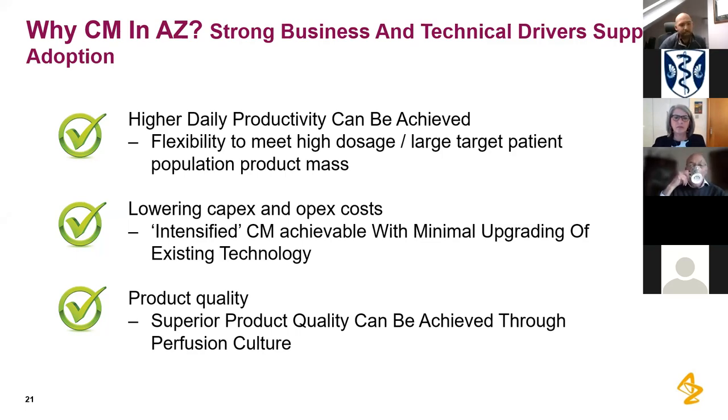And finally, scalability. A big challenge with batch operations is how do you go from maybe a 15 milliliter bioreactor up to a 15,000 liter bioreactor and still maintain the right product operations in terms of quality, safety, productivity, cost of goods, etc.